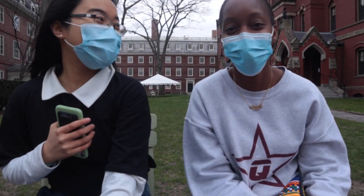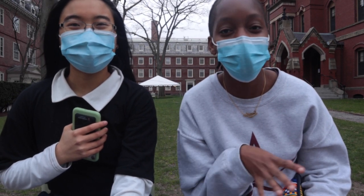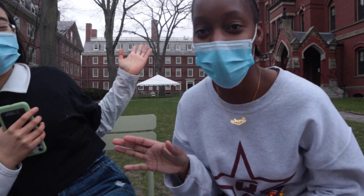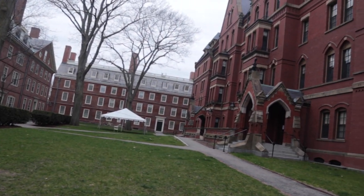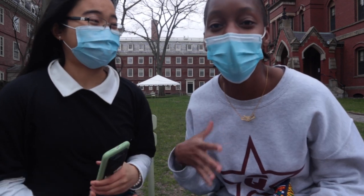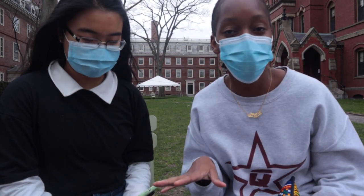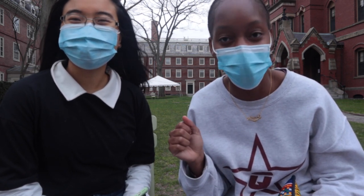Hi guys. So Suuba, where are we currently? So currently we're in the section of the yard with a few freshman dorms. I don't remember the names of all of them, but I remember this is Strauss and behind me is Gray's. And the yard is like the heart of freshman life, but once you become an upperclassman, you really only come to the yard to get to your classes. But for freshmen, there's a lot of activities going on and it's really where you get to connect and hang out with your peers.